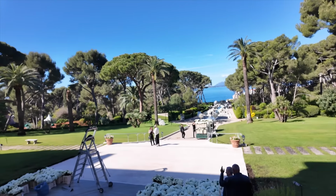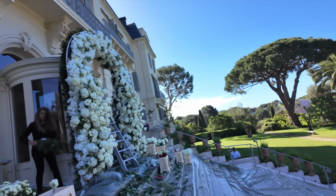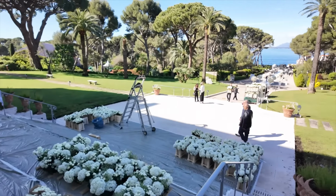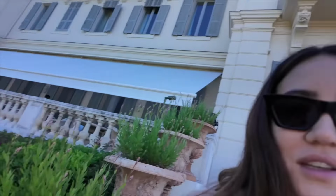What I was saying, I have a 10 a.m. spa appointment at the Dior Spa, and they're currently building an aisle. Look at this, it's insane. So beautiful. Oh wow, this is incredible.